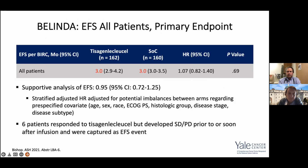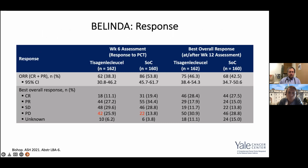So surprisingly, when they looked at the event-free survival, which was their primary endpoint, that was actually disappointingly the same in both the tisagenlecleucel and standard of care arm. Why did this happen? I mean, why was this study different from the prior 2?